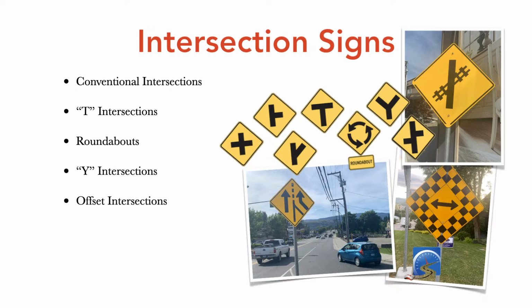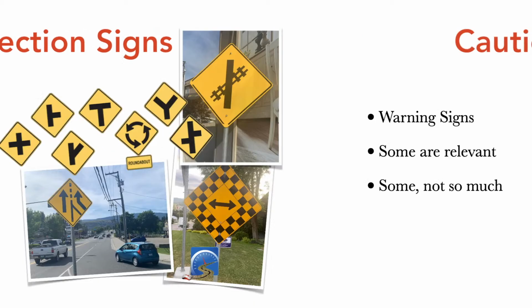T intersections, roundabouts, Y intersections, and offset intersections. These are all different kinds of intersections. Dead-end intersections where you have to turn left or right. Many of those in Ontario, where Joe lives, and other people know that the road will just end and there's a farmer's field with corn in it, and you have to turn left or right. There are a lot of single vehicle accidents at these junctures where they just drive off the end of the road into the bush, the grove of trees, the wheat field, the cornfield. Hopefully it's a cornfield and not a grove of trees, because you're more likely to survive that.